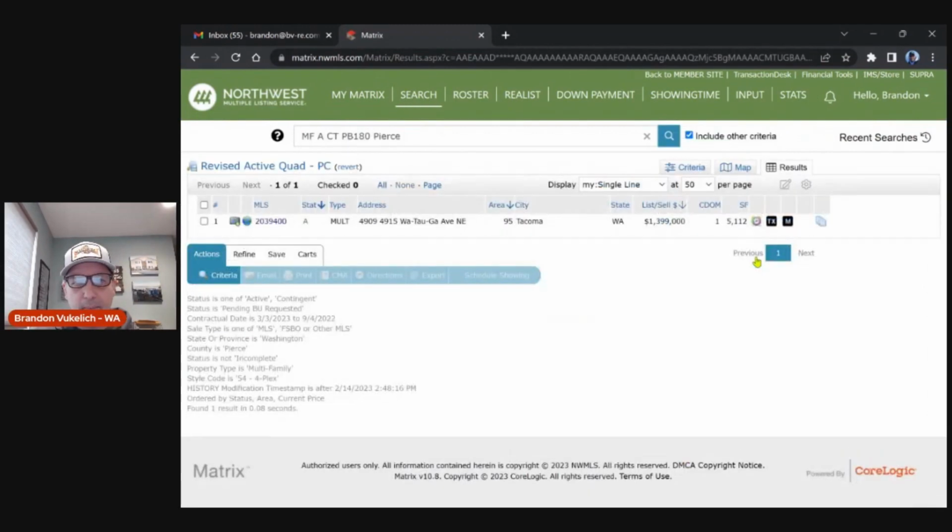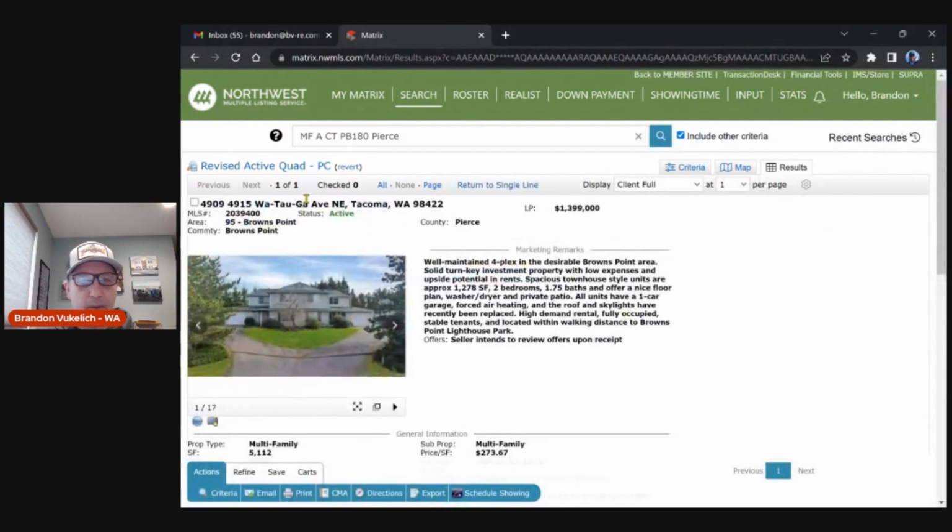There's a quad in Pierce. That seems expensive. Let's check it out. It's actually northeast Tacoma. You see that northeast in these funky names. It's almost Federal Way, really. It's across the bay from downtown Tacoma.